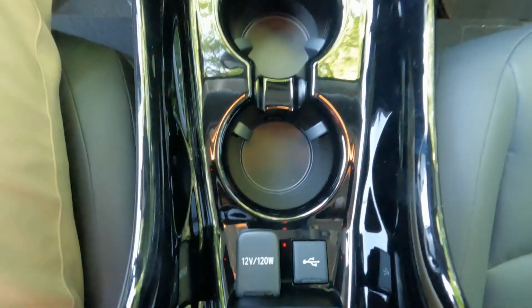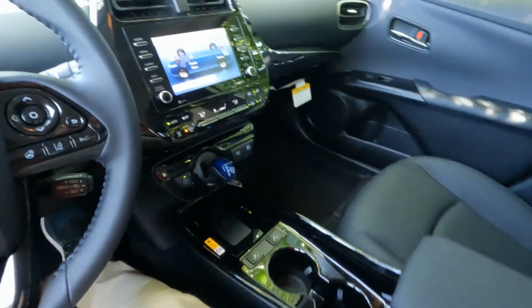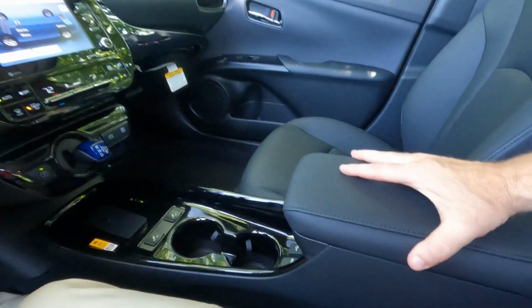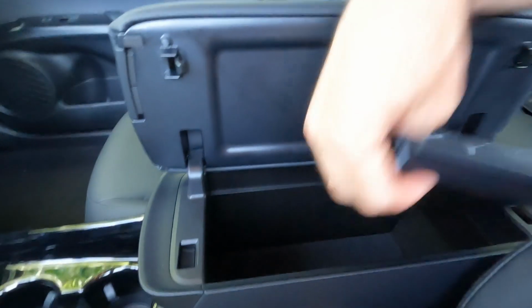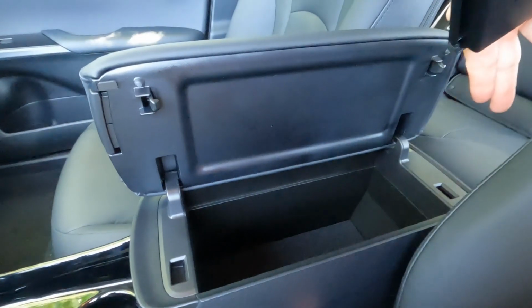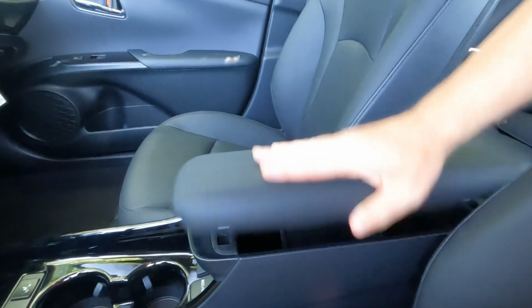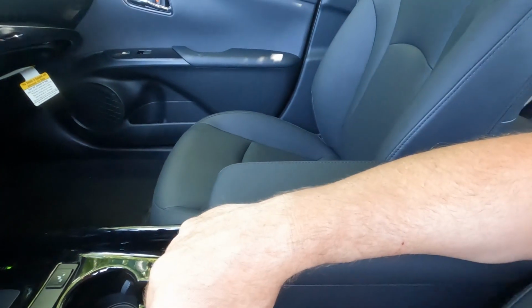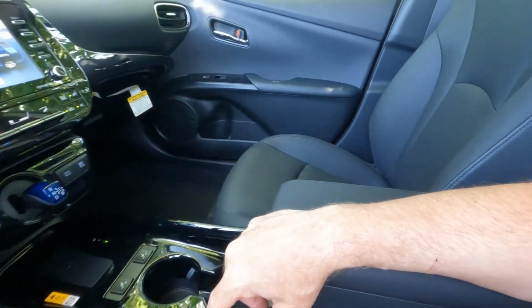So you've got wireless charging, USB, and 12 volt charging up front without having to open up any doors or drawers. But here's your armrest, and then underneath here there's a odds and ends tray and a nice bit of storage. There's no charging opportunities inside of here, but there are 2 in the back seat. I'll show you that when we get there. But it's a nice deep storage compartment. It does not lock, and it is padded, big enough for 2 skinny arms like mine, I guess.